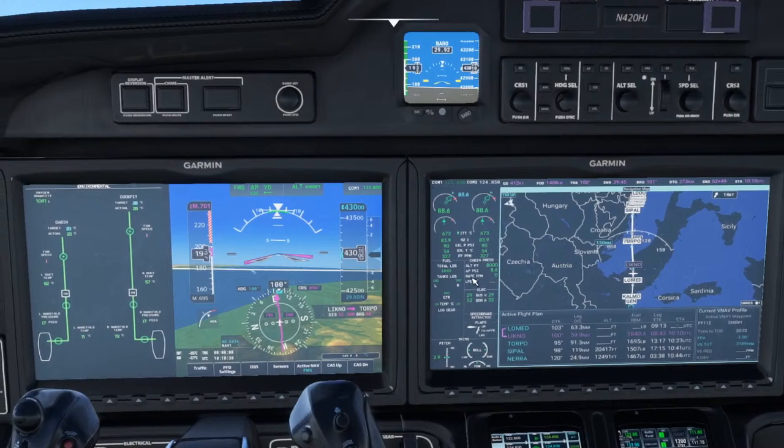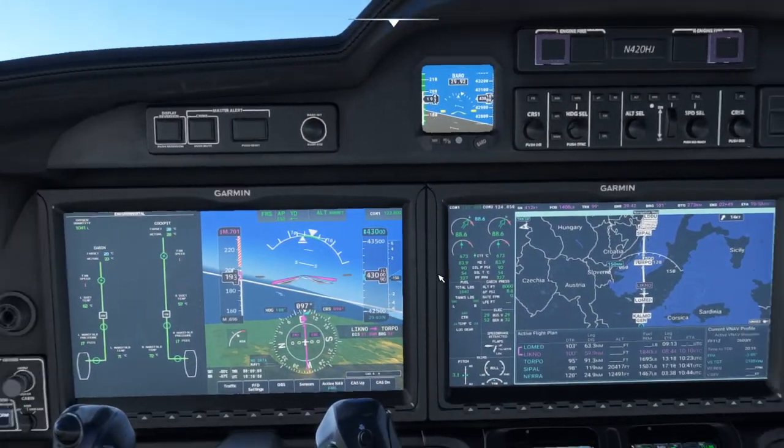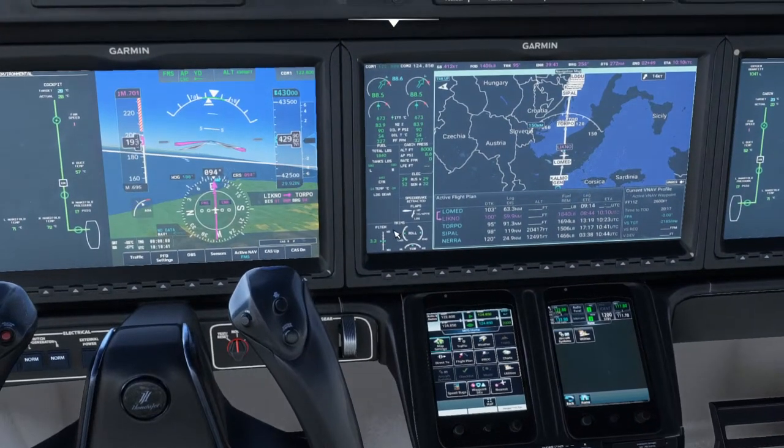But in general, it's a really nicely made airplane. As you see, most of the systems are working. It still needs some work in the FMS, but otherwise it's awesome.